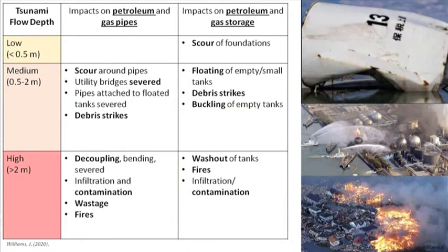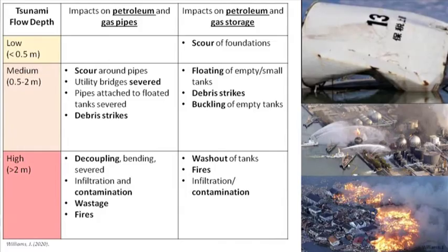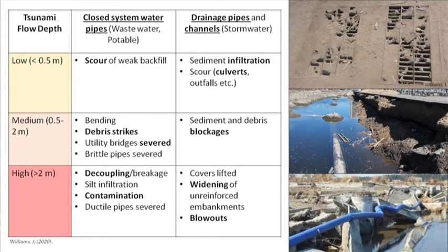So petroleum pipes are very similar to the cables, so I won't go into that too much. Below ground, fairly resilient. Above ground, they're vulnerable. Gas storage and petrol storage. Tanks that are empty are particularly susceptible to buckling and floating. They can be fairly buoyant. If they're full, they will be more resistant to floating away, but also pose more of a hazard if they do breach. And water systems. So closed water systems, I won't go into them. Again, they're very similar to gas pipes and electrical cables.